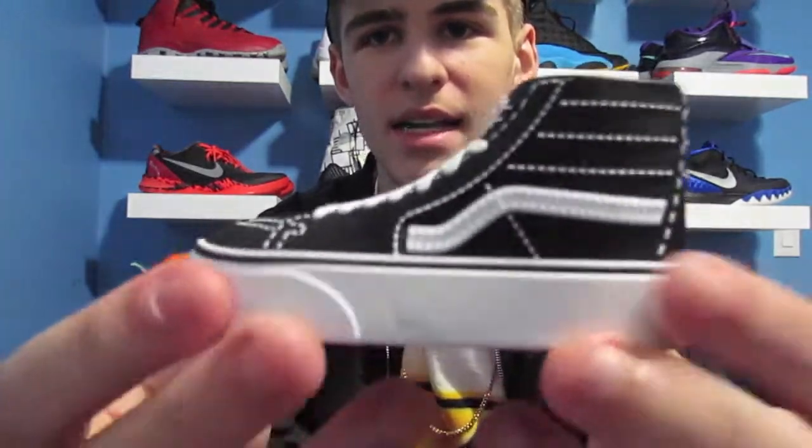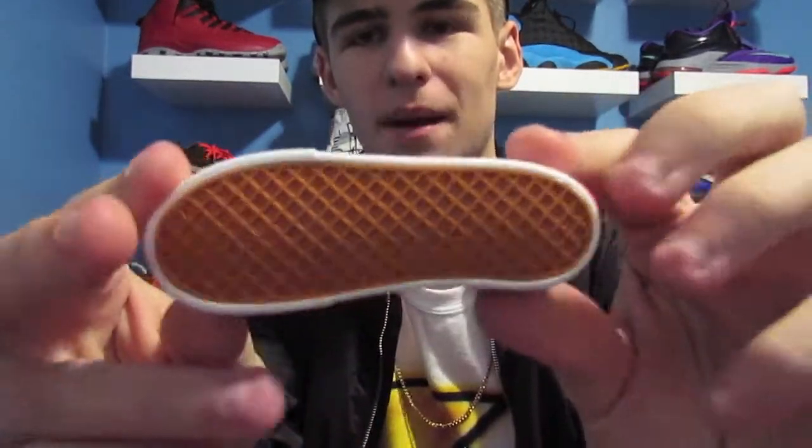I'll pull a case. Here's the sneaker right here. Has a little bit of a thicker sole than usual. The gum bottom, pretty cool. But actually, guys, enough playing around. This is actually a phone charger.